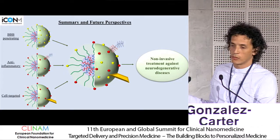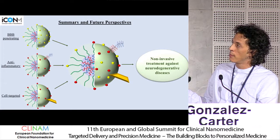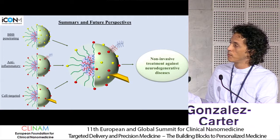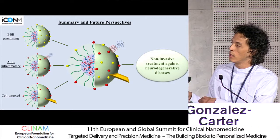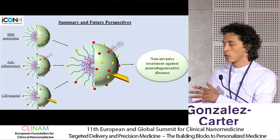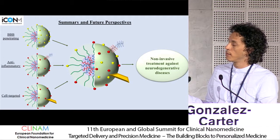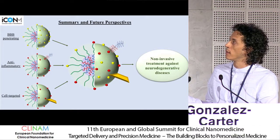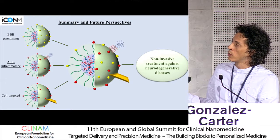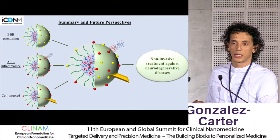So in conclusion, we've shown that we are able to actively penetrate the blood-brain barrier. We've shown that these micelles can reduce inflammation, and we've shown that we are able to target the micelles to a specific cell type. Unfortunately, it's only the astrocytes at the moment. We are working on trying to actively target the microglia. And in the future, we want to combine all these strategies to be able to create a potent and specific nanomicelle to be able to treat neurodegenerative diseases.